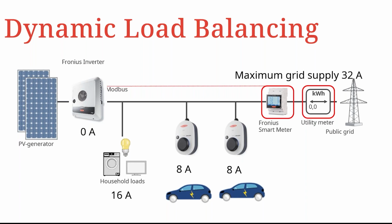We've only got 16 amps of surplus energy capacity remaining, so that's now split evenly between the two devices. If we then have some solar generation, perhaps we've got another 8 amps being produced by the solar inverter to add to the 32 amps from the grid. We've now got a total of 40 amps that we can deploy within the property. We've got our 16 amp loads in the building. We can then put the remaining 24 amps between the two EV chargers, so dynamically adjusting the output there.